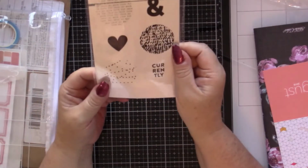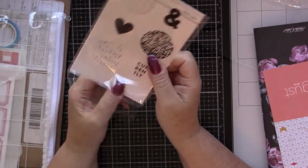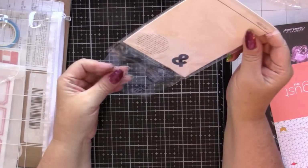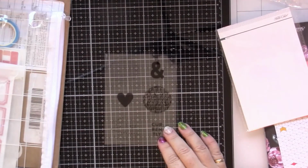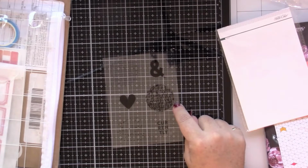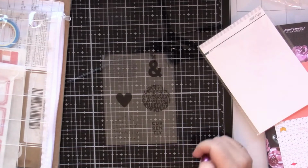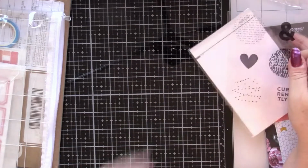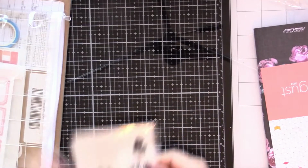Now this one, I have to say, is take it or leave it for me. It's just one sheet. Seems to have Studio Calico's name on it, so it's just one sheet of a circle with text, an ampersand, a circle with some lines, a circle with a heart, a circle with stars, and currently. Don't really know what I'm going to do with those. Basically, I would just stick them somewhere, find something to do with them.